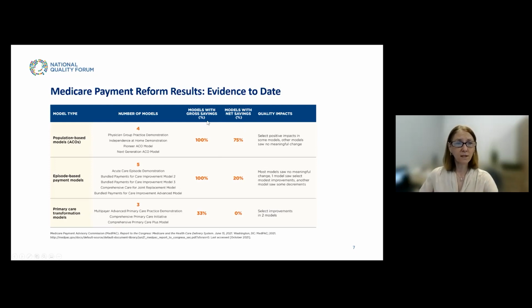And what you'll notice here is that there are two different indicators of whether there were savings achieved. One is, were there savings achieved from a gross perspective, that is before shared savings or quality incentive dollars were paid out, did the model save money? And then net savings after the payment of those incentives, did the model save money? And what you notice is that the larger the accountability, the population basis versus the episode basis versus the primary care, really does seem to be associated with the success in achieving both gross and net savings. So we had 3 of 4 population-based models that had net savings, only 1 of 5 episode models, and none of the primary care models with net savings.